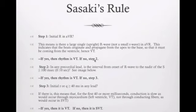But if it's not, then we go to step 2. So if we have a downward deflecting AVR, then we go to step 2. In an antero-precordial lead, look at the interval between the onset of the R wave and the beginning or the nadir of the S wave. Is it greater than or equal to 100 milliseconds, right? If it is, it's VTAC. If no, we go to step 3. All right, that's pretty simple. And then we go to step 3.